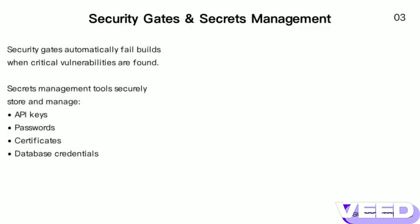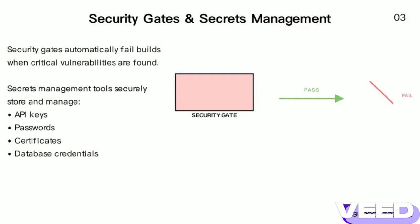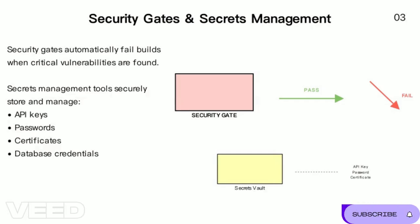Security gates act as automated checkpoints that can halt the pipeline when critical vulnerabilities are detected. If security tests pass, the build continues to deployment. If they fail, the pipeline stops, preventing vulnerable code from reaching production. Secrets management tools like HashiCorp Vault or AWS Secrets Manager securely store sensitive information like API keys, passwords, and certificates, ensuring they're never hard-coded in source code.